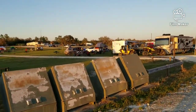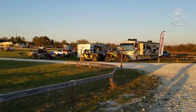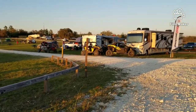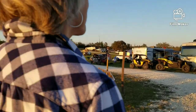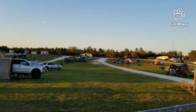You can actually rent the four-wheelers. It's 200 bucks for 3 hours on a guided tour, which is what I'd like to do. So this is awesome. Look at these things. Very cool. Alright, so yeah, this is the campground. This is our first boondocking.